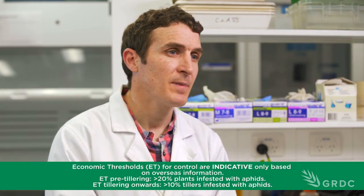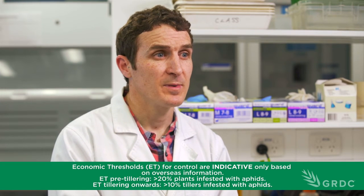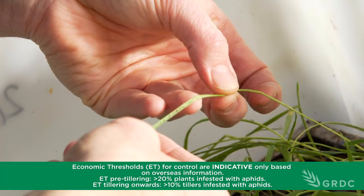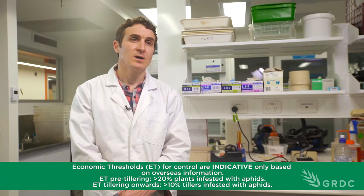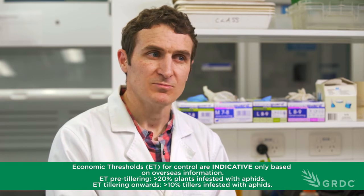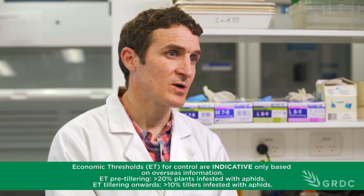The next step is to adopt a threshold approach. Based on overseas literature, there are two thresholds that have been advised for growers in Australia. Up until the tillering stage, there's an economic threshold of when chemical sprays should be applied, which is at about 20% of tillers infected with Russian wheat aphid. As we step into that higher risk period in spring, that threshold is reduced to about 10% of tillers showing signs of infection of Russian wheat aphid.